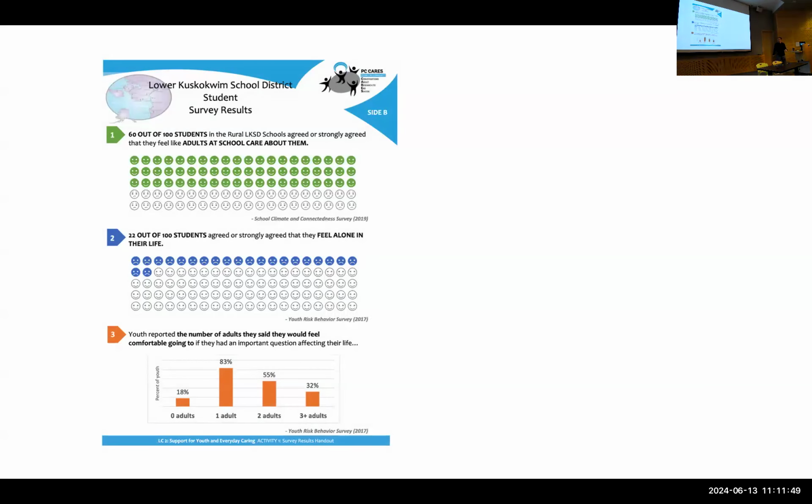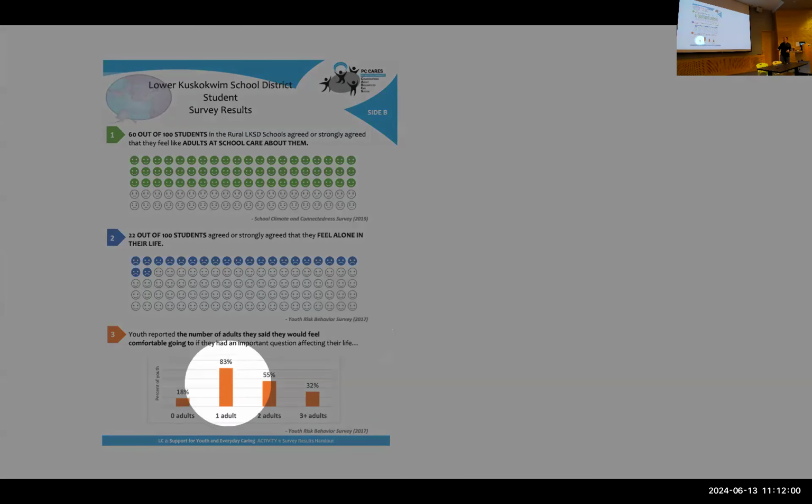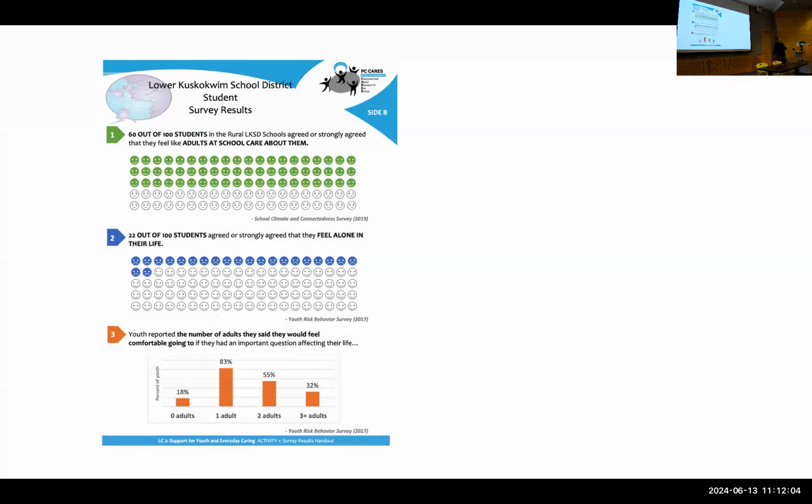Here's an example of a handout that speaks to some survey that was done in some school district about how students are unhappy. So if you were to read, say, a sentence on here that explains what this bar chart is, your brain would break a little bit because it says youth reported the number of adults they said they would feel comfortable going to if they had an important question affecting their life.